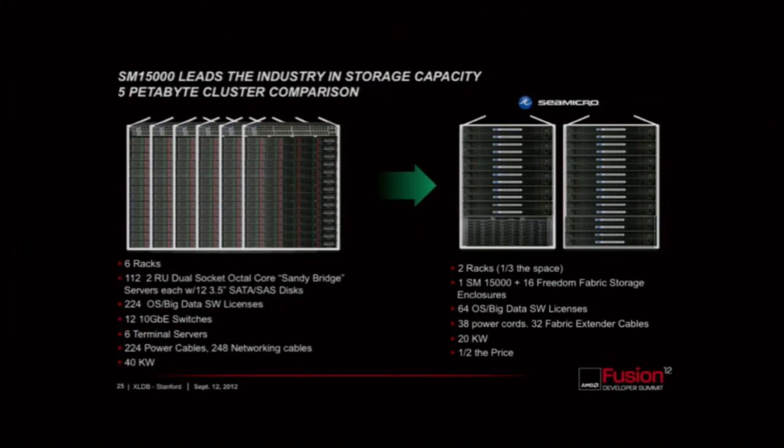If you look at what it takes to put 5 petabytes of disk in right now, that would take you 6 racks, 112 2-rack-unit, dual socket, Sandy Bridge servers, 12 10-gig switches, 224 power cables, 40 kilowatts. We can do the same thing in 1/3 the space, 2 racks. One of these enclosures with a whole bunch of disks behind it. Again, all the disks are virtualized. Only 38 power cords, half the power, half the price. So it's a very different way to build systems.